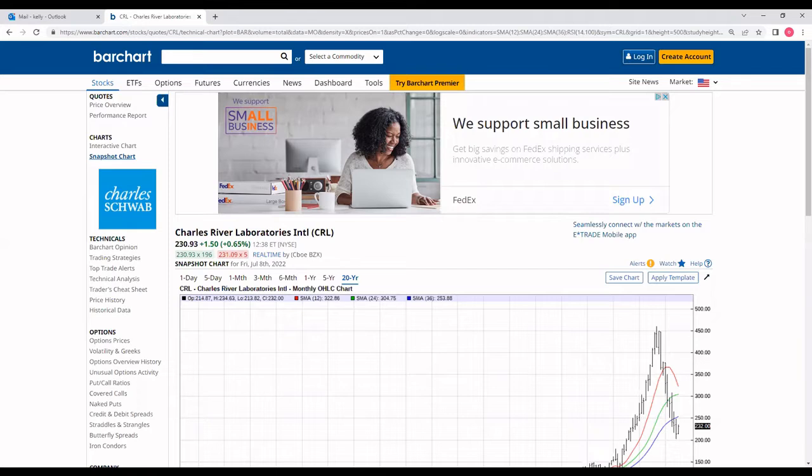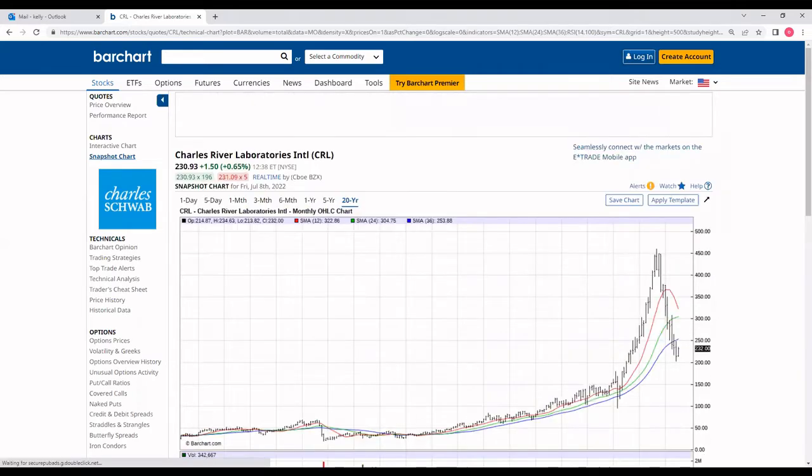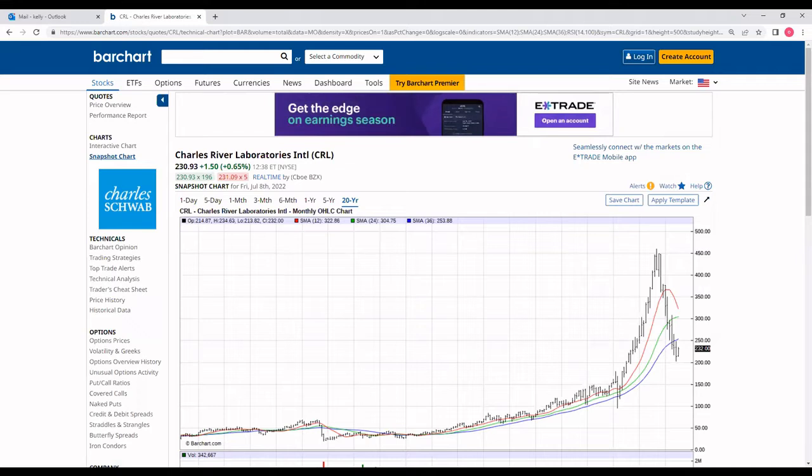Today we are going to be focusing on an idea for a small cap growth situation. We have done a lot of homework and did come up with something that we think is worth your focus. So again, drum roll, please. What did we come up with? Charles River Labs, symbol is CRL. And on your screen, you'll see a 20-year graph on the stock.